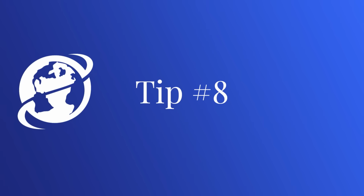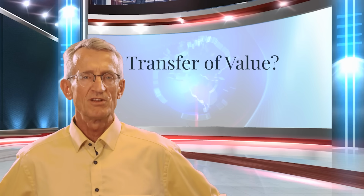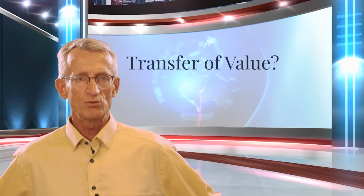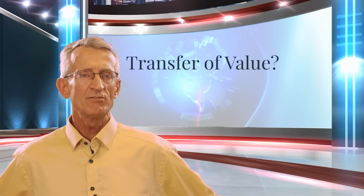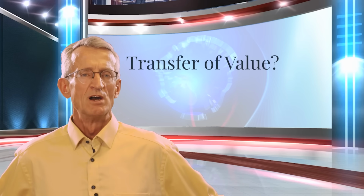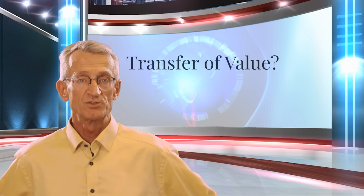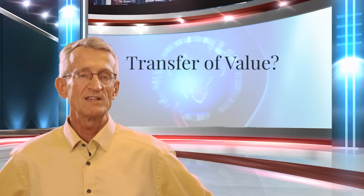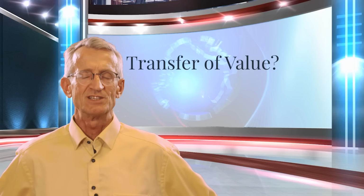Tip number 8. Workplace pension claims that have been built up in the past can often be transferred into a new active workplace pension plan. Often even if the new plan is located in another country. For private pension plans, there is often no such option for an international transfer of value. On national level, it might exist.